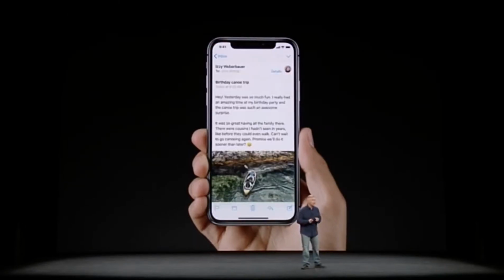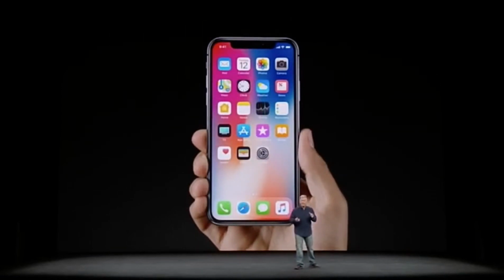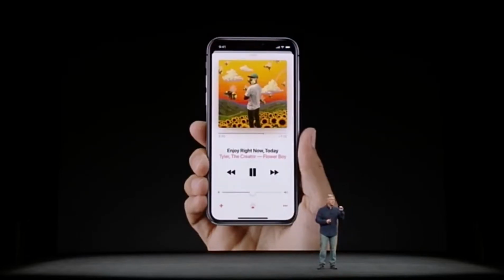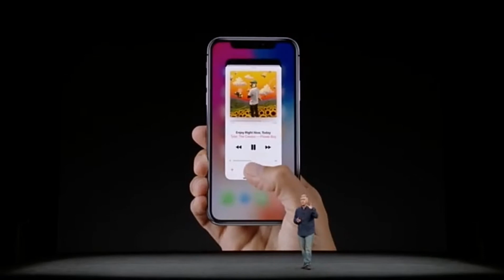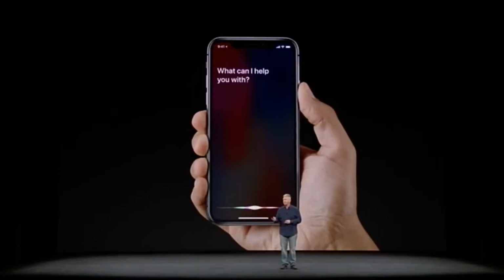And it works the same way across the system. If you're running an app like Mail and you want to go home, what do you do? You simply swipe up from the bottom and you go home. It's that easy and that intuitive and so much nicer. Now, the same fluid gesture also works for multitasking. So if you're in an app and you want to multitask, you just swipe up from the bottom, you pause for a split second, and you're in multitasking. And then you can tap on any app and jump right to it.